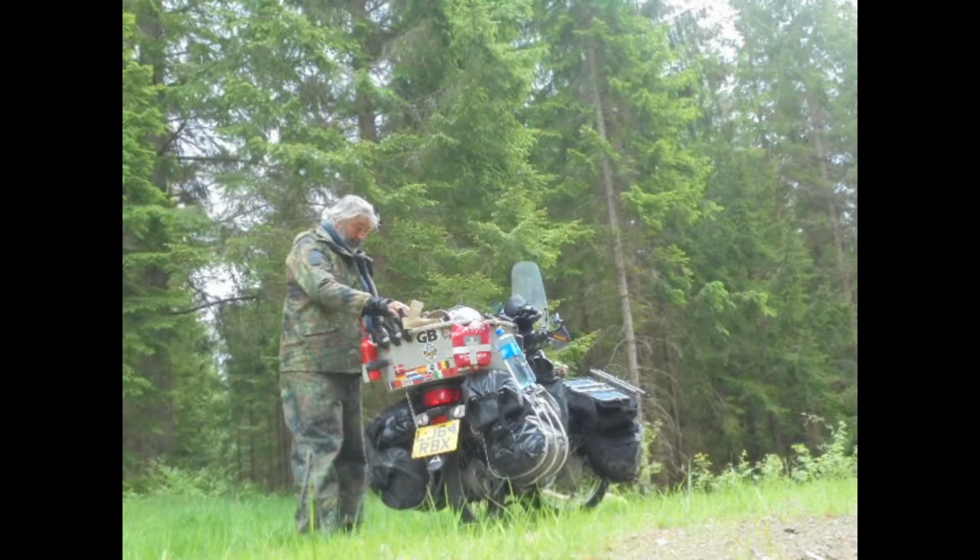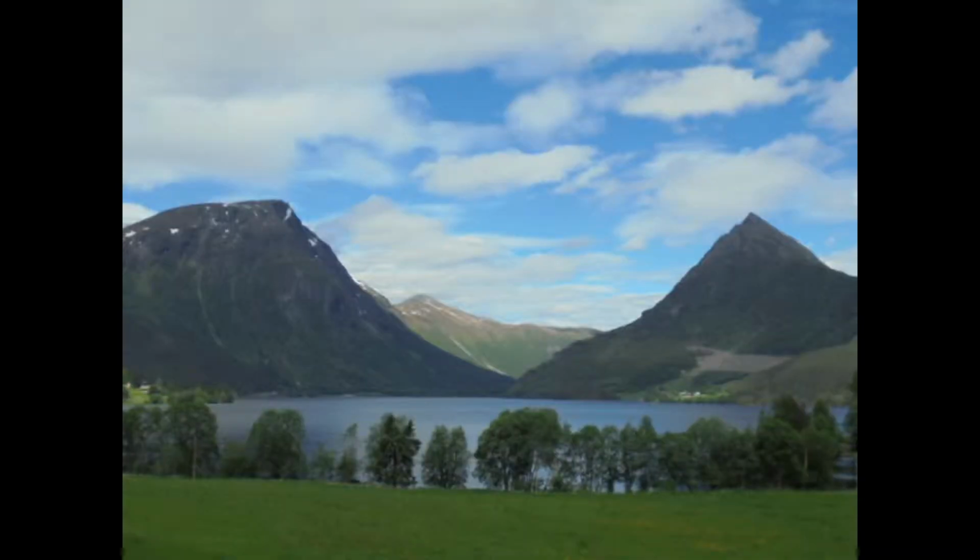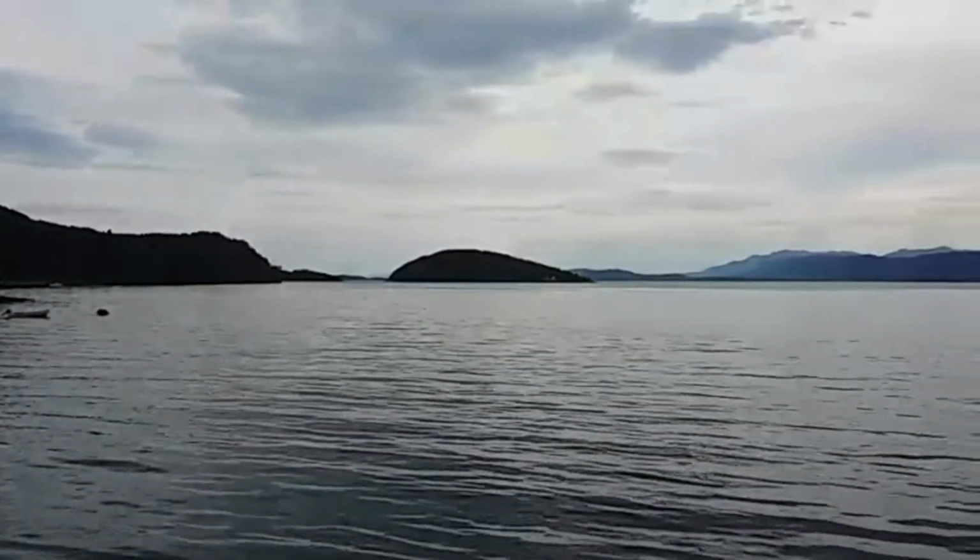Fires were a godsend. To get warm, it was just wonderful. Loads and loads of campsites. I've photographed most of my campsites, so anybody who's interested in wild camping will see that it's quite doable, and it's marvellous to do it.